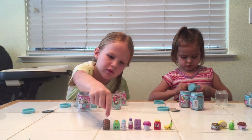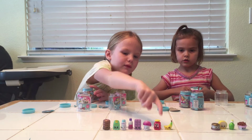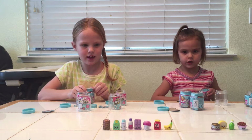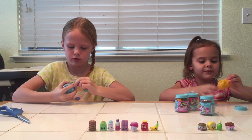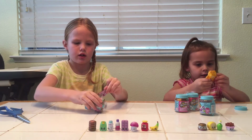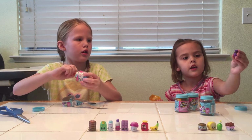I got this one before this one. Wait, the one you got a fourth. Oh, pack number, I got my last one. Last one for Rachel. Let's get something good for Rachel. It's a bottle thing. Oh, that's so cute.